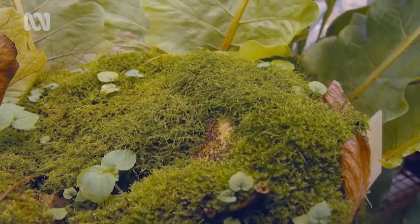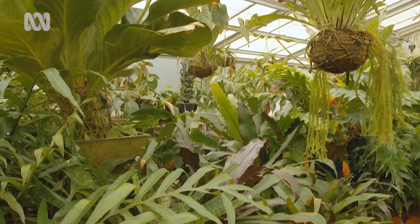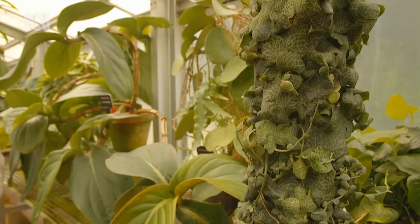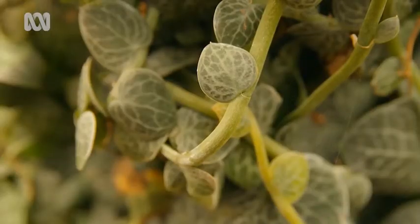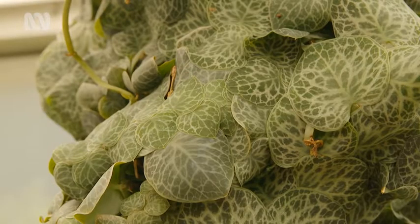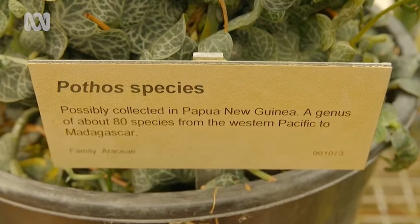This glasshouse is overflowing with treasures. Yeah, there's some fantastic plants in here, and there are even some mystery plants. This is an example here. This is a pothos. We've described it as pothos species because we actually don't know what the species is. I think this is just a fabulous looking plant. Look at it. It's almost like wallpaper on wallpaper on wallpaper. Exactly. It's clinging so tight to its support. It's a beautiful plant. And when we name it, we'll certainly put the species name on for everyone to know. Works in progress. Works in progress, indeed.